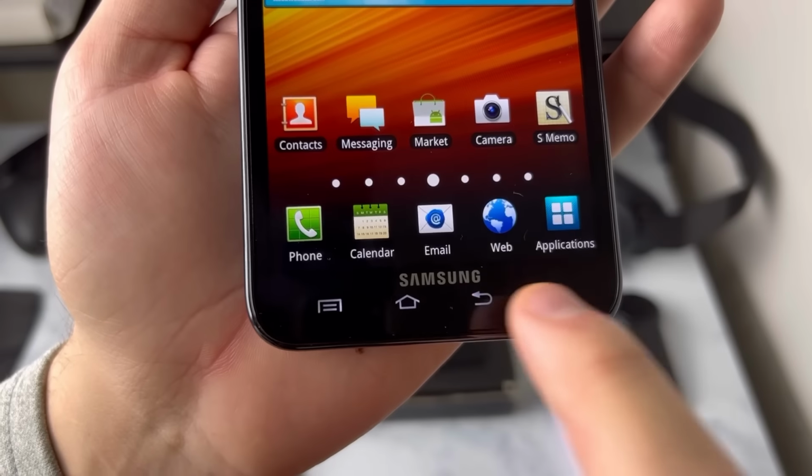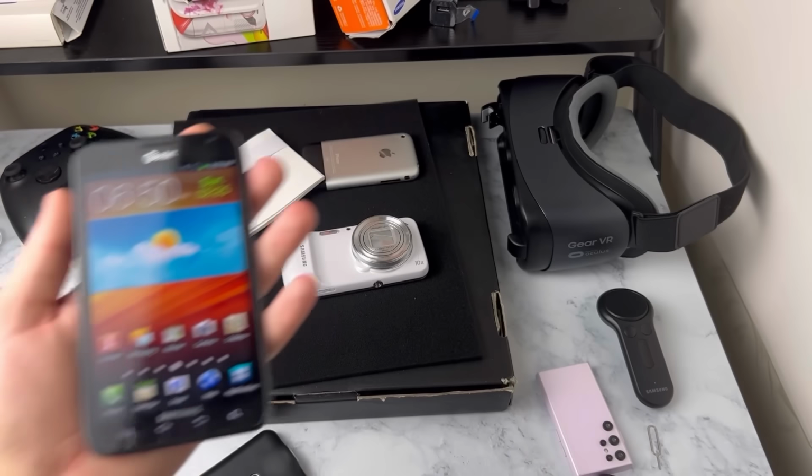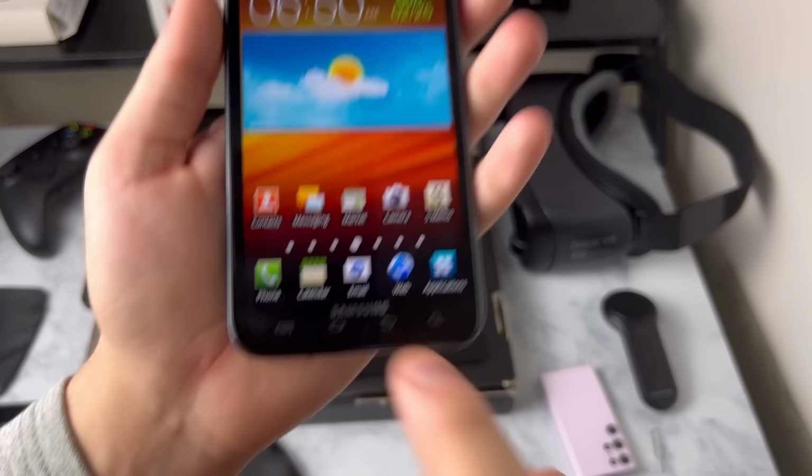Other thing is, I like the navigation keys at the bottom. Forgot to shout that out in the video. There's 2 models of the first Note. One has a home button, and this one doesn't. So, I like the one that doesn't.